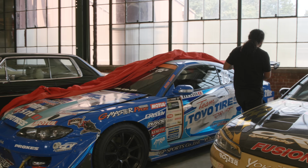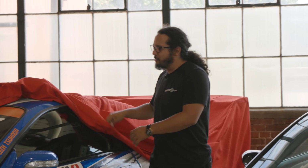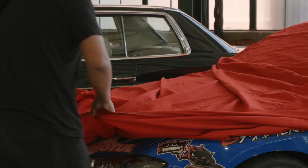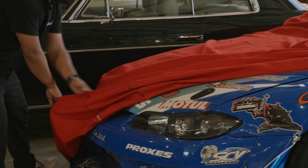This car, just another casual bit of D1 royalty. They're just littered everywhere. It's crazy. Okay, let's put the cover back on before we're caught. Sakuma. I actually haven't heard of that guy. I'm gonna get roasted in the comments now for not knowing who that is. How do you not know who Sakuma is?